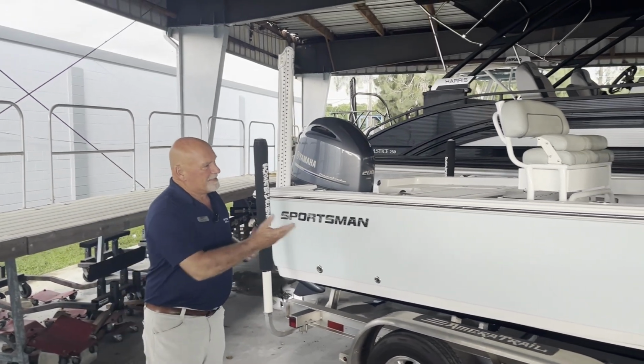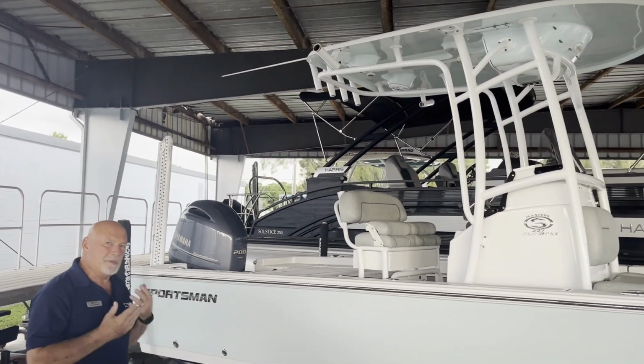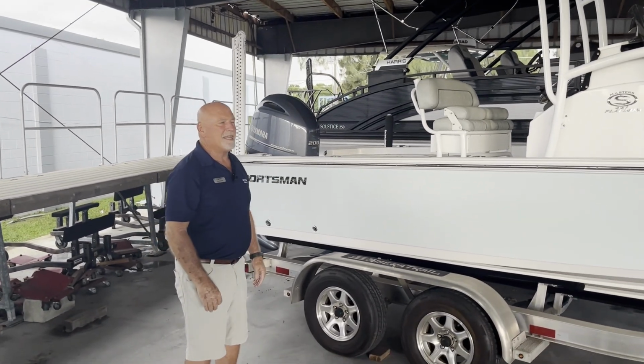As we come forward, you can see it's that beautiful green color. We have it under the hardtop as well. The hardtop has misters in it, and the misters work on this boat. So it's been well taken care of and well maintained.